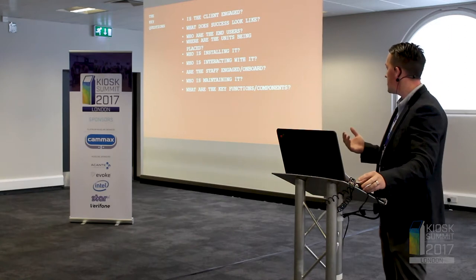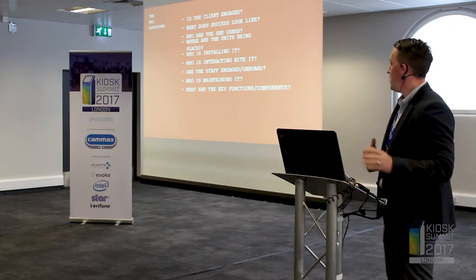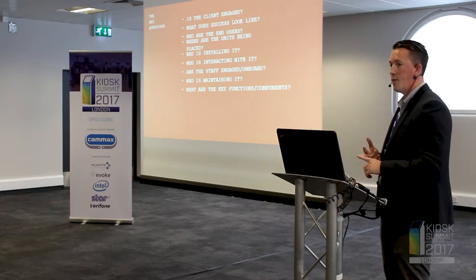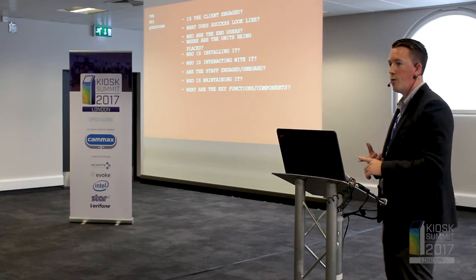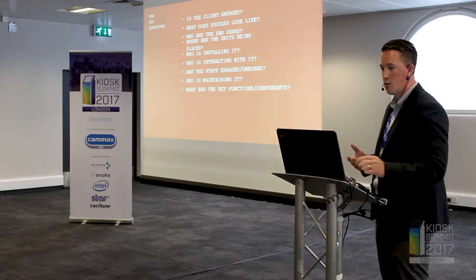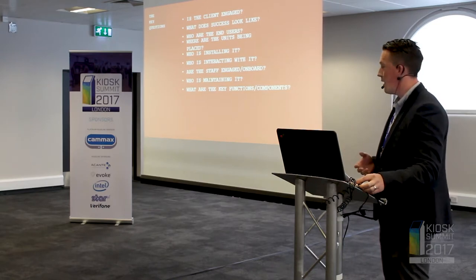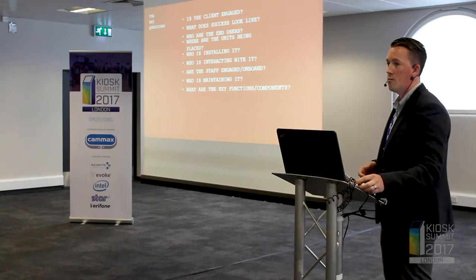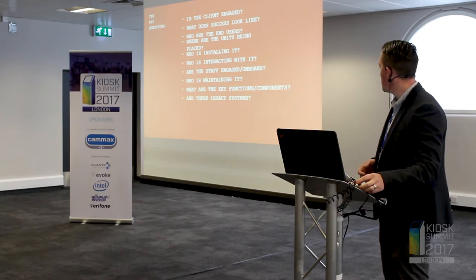Key functions and components, again, industrial grade. Which components are we going to be using? What's the key function? How does it have to perform? Environmental requirements, temperature, humidity, all these things are key factors which, when you're deploying a kiosk into 60 countries, could mean win or lose.